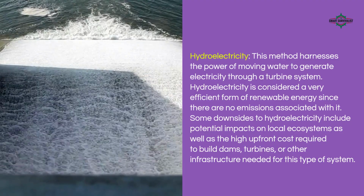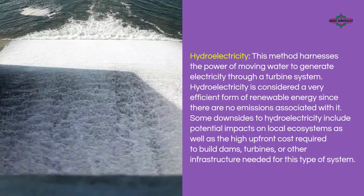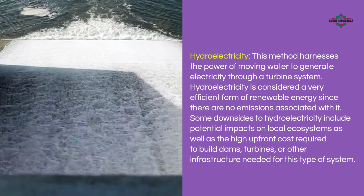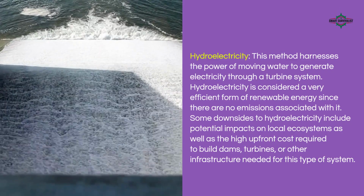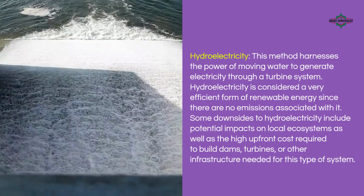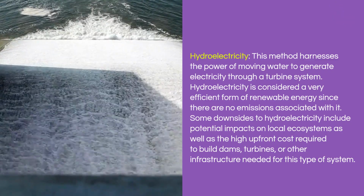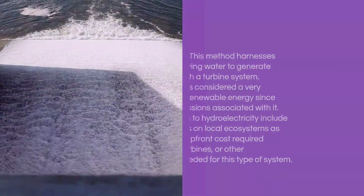Hydroelectricity. This method harnesses the power of moving water to generate electricity through a turbine system. Hydroelectricity is considered a very efficient form of renewable energy since there are no emissions associated with it. Some downsides to hydroelectricity include potential impacts on local ecosystems as well as the high upfront cost required to build dams, turbines, or other infrastructure needed for this type of system.